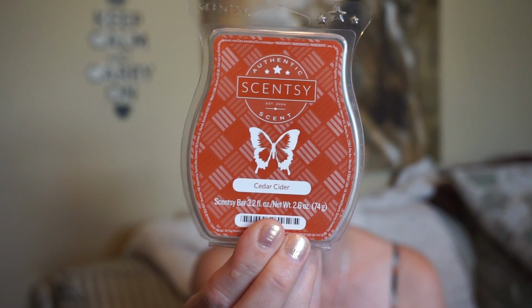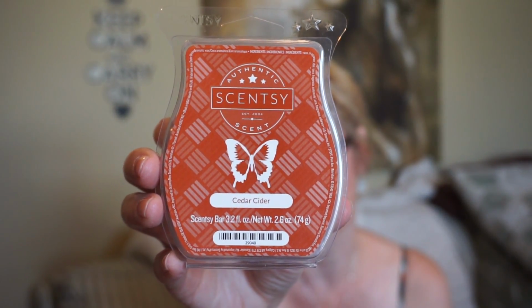And this is Cedar Cider. And this really does smell like apple cider, but it doesn't have that sharp, tangy kind of apple cider scent. It's kind of tamed down a little bit with the woodsy scent. I don't think I smell cedar per se, but there's definitely a woodsy scent, so it's a really nice blend of woods and that kind of apple cider scent. So that's Cedar Cider, and that'll be really nice in the fall.